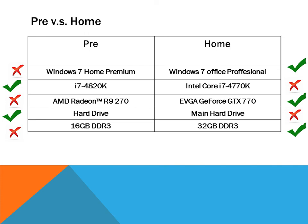Pre-built versus home build. Look at this. Okay, with the pre-built, we had Windows 7 Home Premium. With the home build, Windows 7 Professional. Bam, that's a check mark. Now with the pre-built, with your processor, you're gonna get an i7-4820K, but with your home build you're getting an Intel Core i7-4770K. So I mean, your pre-built's gonna be a little bit better. Add a little baby check mark. Now with your pre-built, you get this AMD Radeon R9 270, which is not terrible, but it's nothing compared to this EVGA GeForce GTX 770. Check mark right there.